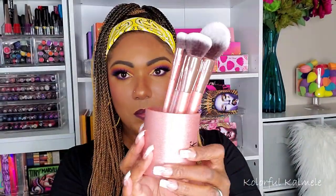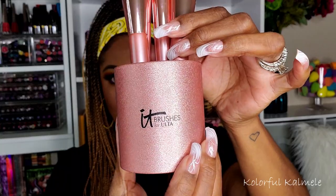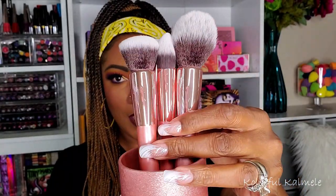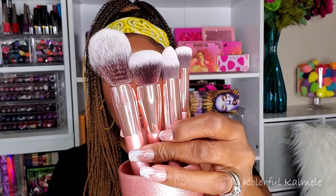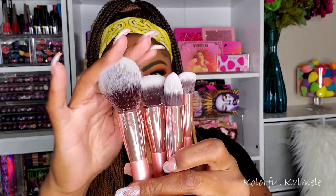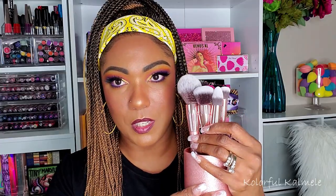Yo, this one is really, really cute. Look at this little cup that it comes in. Very, very pretty. And then these are the brushes. Very, very pretty. Oh my gosh. And they are super soft. I love It Cosmetic brushes. I already know that I'm going to love these because they're in shapes that I definitely am going to use. All four of these I'm going to use for sure. So yeah, this one is really, really cute.